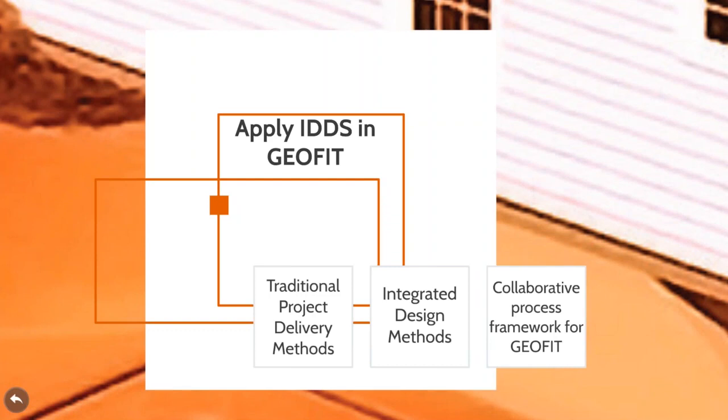Finally, I will propose a general IDDS-based framework adapted to GEOFIT. The actors, the design phases, and the collaborative working tools will be defined in a general way in order to be adapted and then applied to each case study.